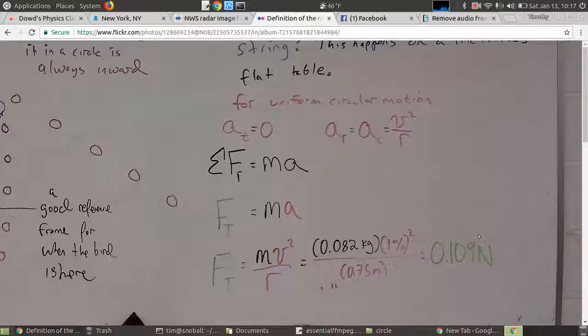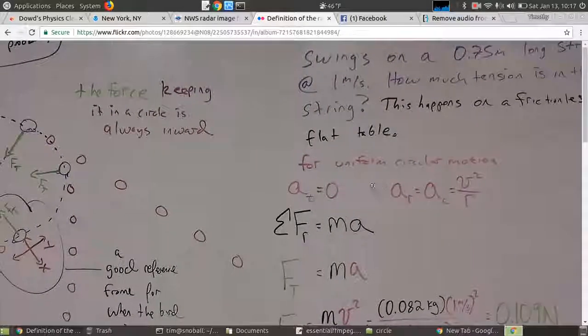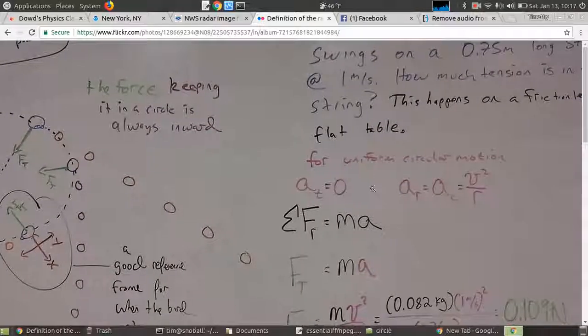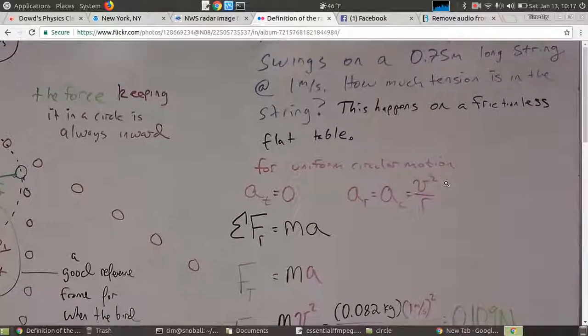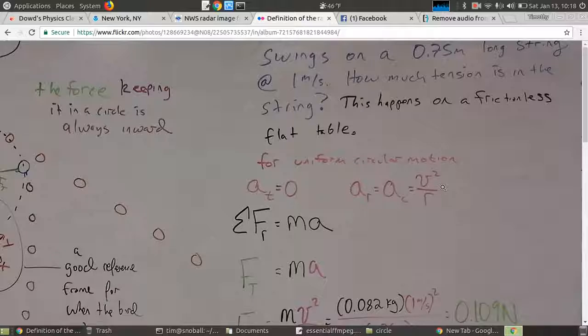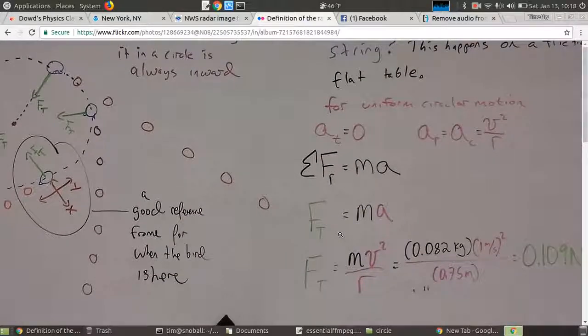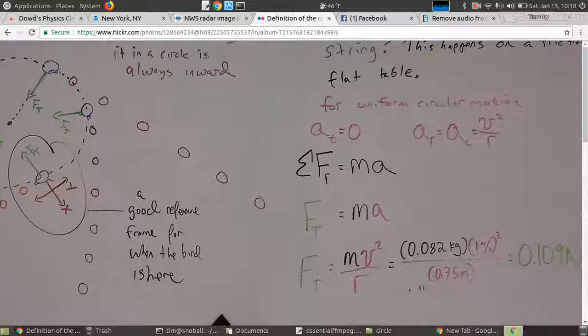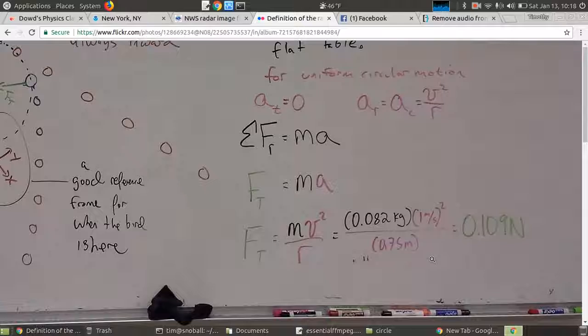So let's finish the problem. As you can see, we have to do a sigma F equation. If you're in uniform circular motion, that means that you have no acceleration along the t-axis, or in other words, tangent to the circle. And this equation, which we will derive in lab in some classes, describes your acceleration inward. The inward acceleration we know has to be there. So you just do a sigma F equation. In our case, our only radial force is tension. The a is this new acceleration, so we can plug in and we can solve for how much tension has to be.